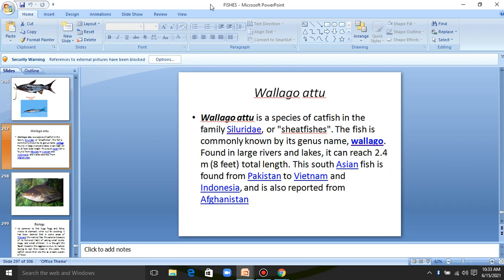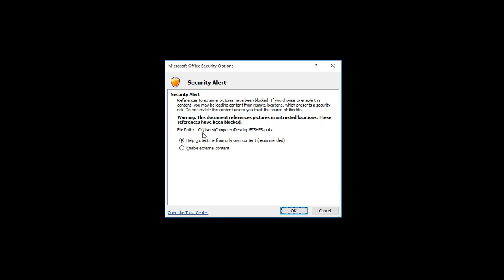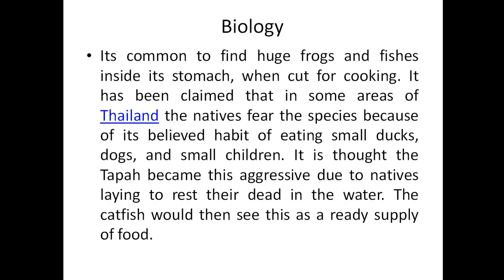This is a South Asian fish found from Pakistan to Vietnam, Indonesia, and is also reported from Afghanistan. So this is such a big fish. You can see the photograph. By seeing the photograph, you can imagine that it is about 8 feet in length, and a very bulky fish. If you cut this fish, it is a common sight that you will see huge frogs and fishes inside the stomach of this Valago attu.